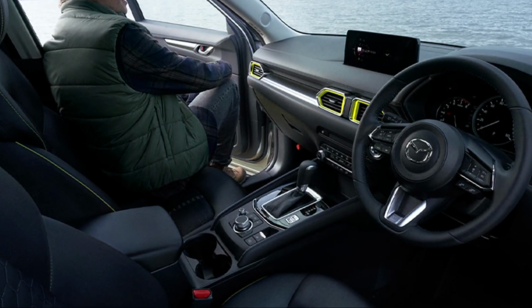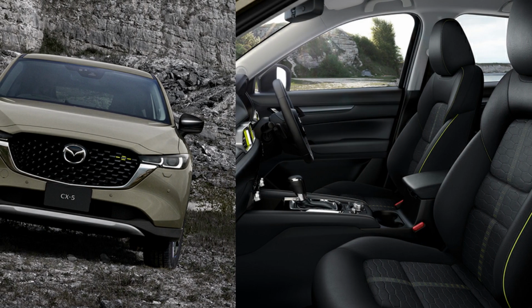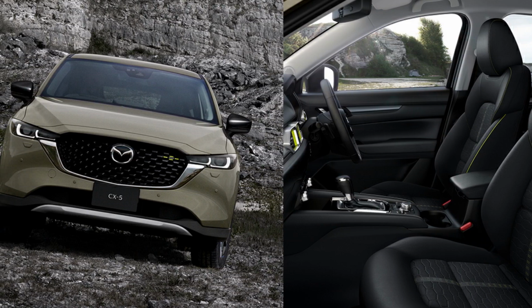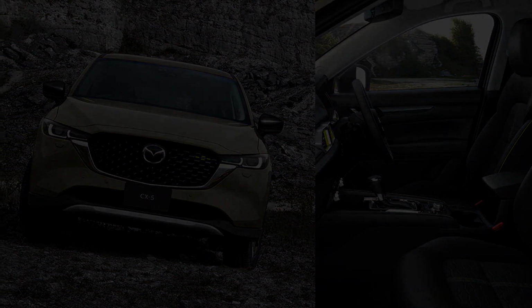New to the updated Mazda CX-5 is the brand's next generation of Skyactiv vehicle architecture, which, as per the brand's claims, provides improvements to the crossover's body shell, suspension, and seats to enhance ride comfort and reduce fatigue.